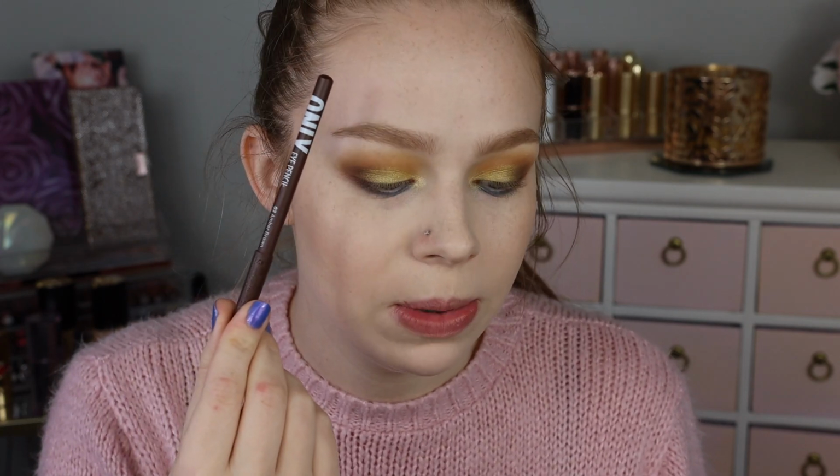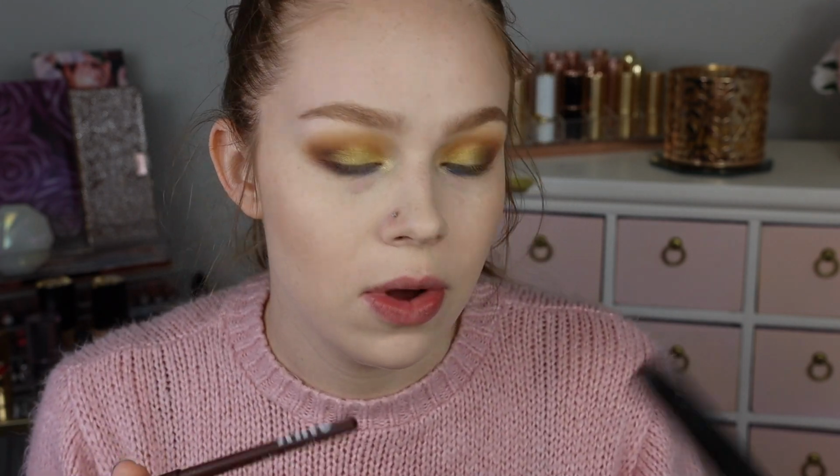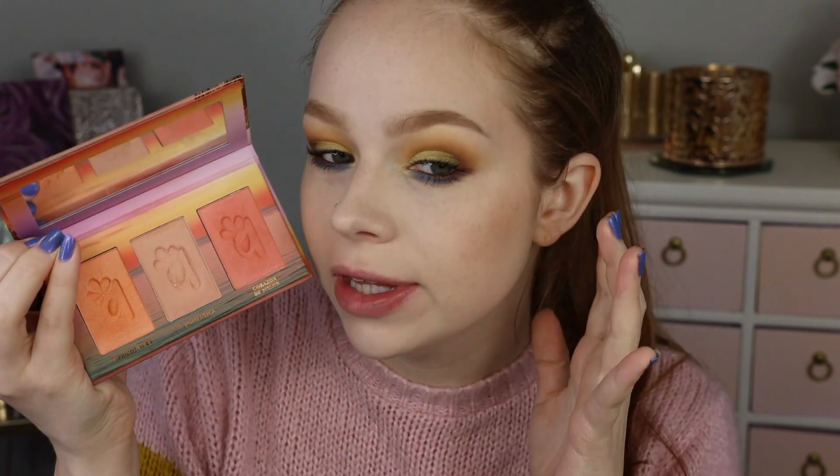Really quickly off camera, I'm gonna throw on the We Makeup Amber Brown Eye Pencil. Gonna throw on some Makeup Geek Mascara, and I'll be right back. All right, so I pulled out the Alamar Colorette Blush Trio. Just gonna go ahead and use the shade Apricot Aura. I feel like the warm vibes, it goes with this look.